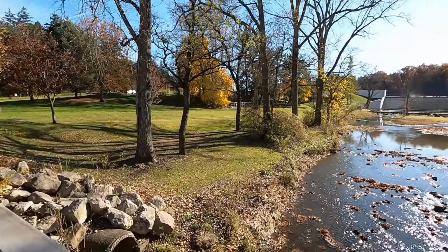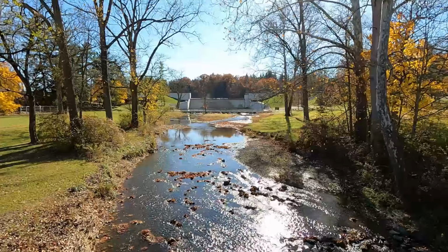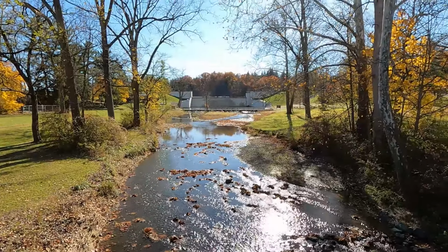The east branch of the Rocky River is flowing very nicely. Let's see if we can get a closer picture of that.